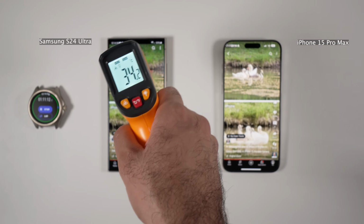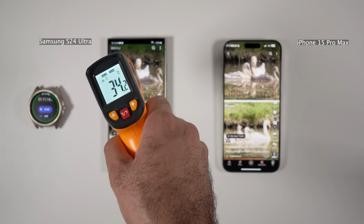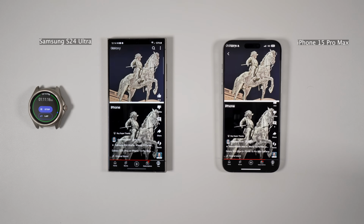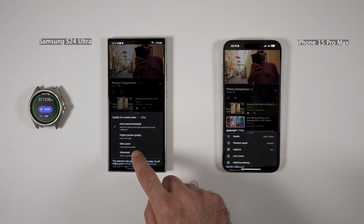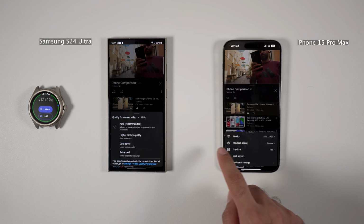By the way, it's summer here in Vienna, and the ambient temperature is already 30 degrees Celsius, which is 86 degrees Fahrenheit, so it's quite hot. I continued the test by playing YouTube videos. Both phones are using a 5G connection, and as I mentioned, they are on the same network.